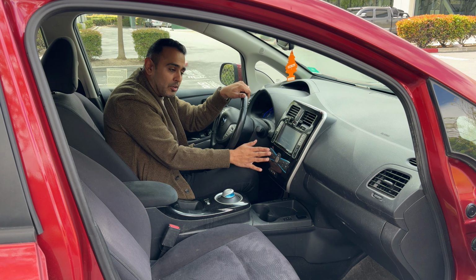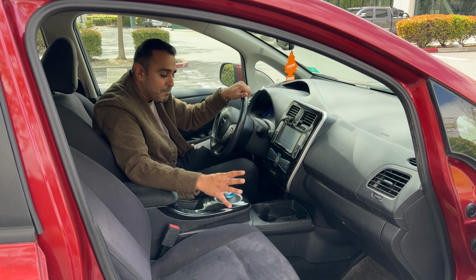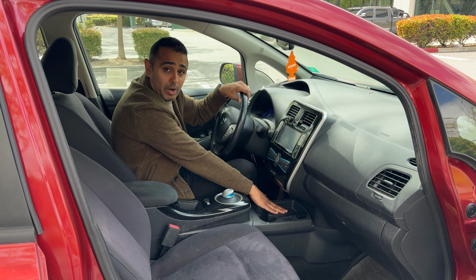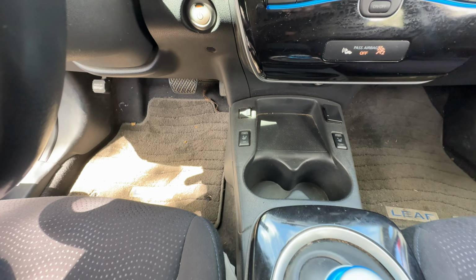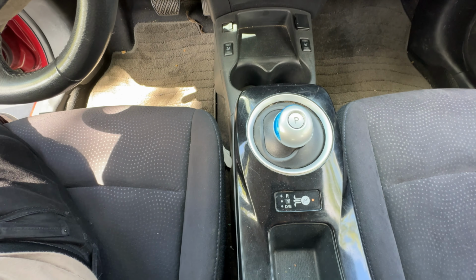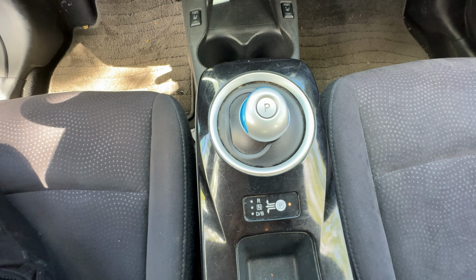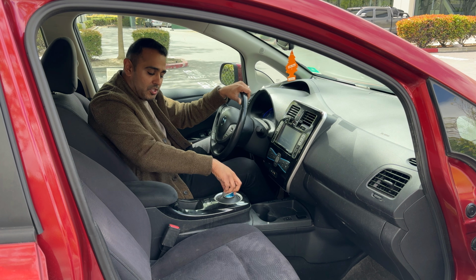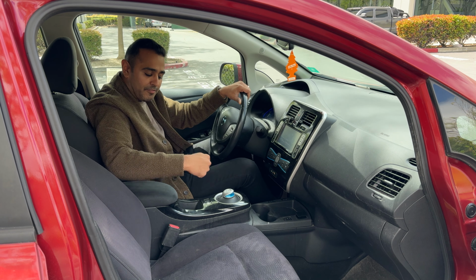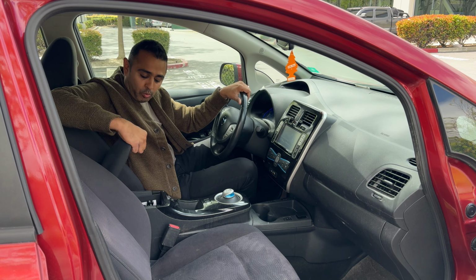HVAC controls right down over here, nothing out of the ordinary there. Now, no wireless charging, even though it looks like a perfect place to put your phone. Two cup holders here, a storage compartment here, and then this very iconic mini joystick shifter, which you just kind of shift it forward, shift it backwards, or press for park. You've got some center storage right in here.